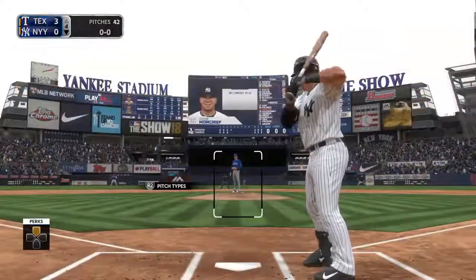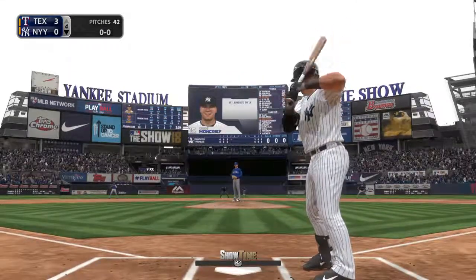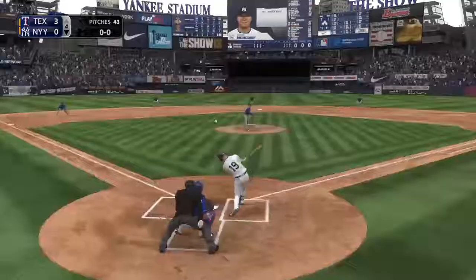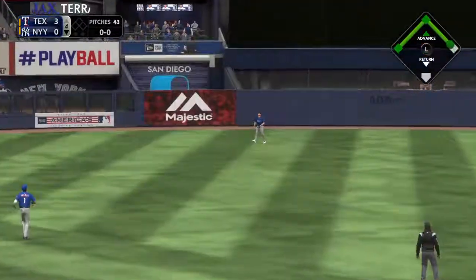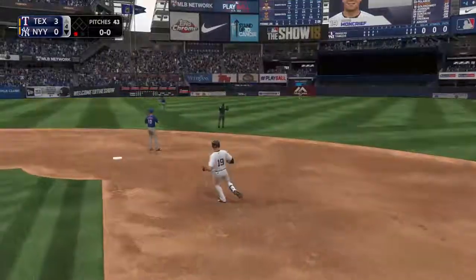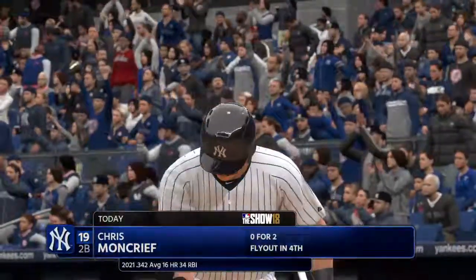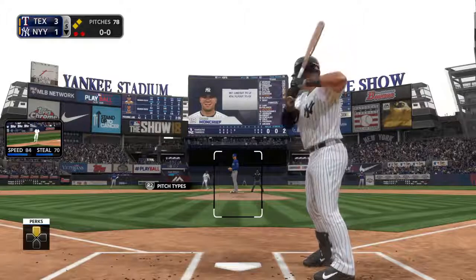Stepping in and ready for another shot, number 19. 0 for 1 for him here in this one. Ready with the first pitch. Here it comes. High fly ball out to straightaway center. Myers is under it. 1 out. Ready once again, number 19. 0 for 2 on his line thus far.